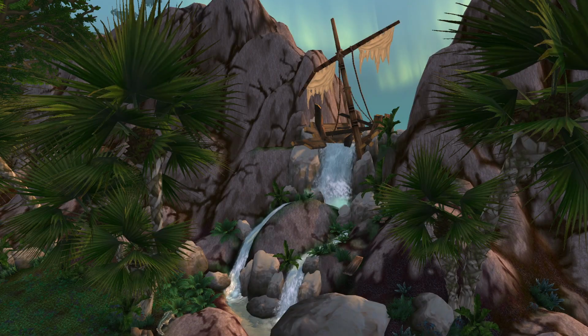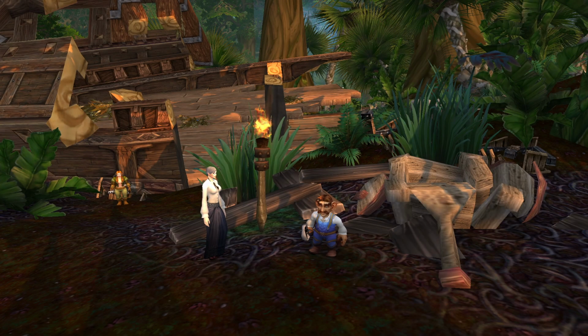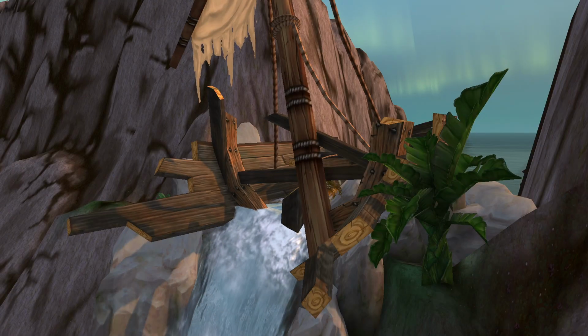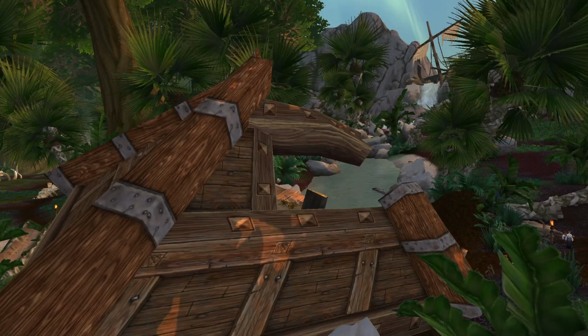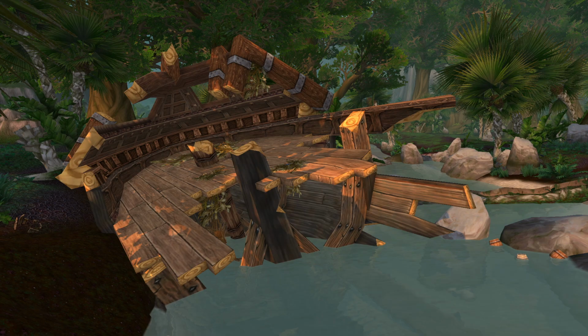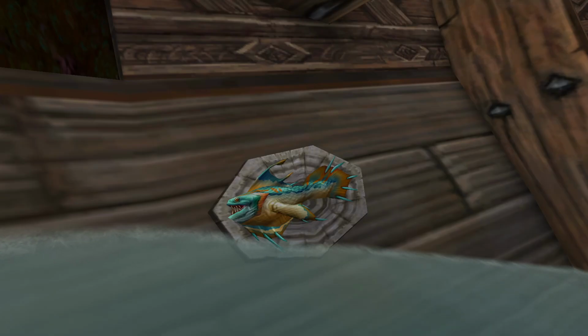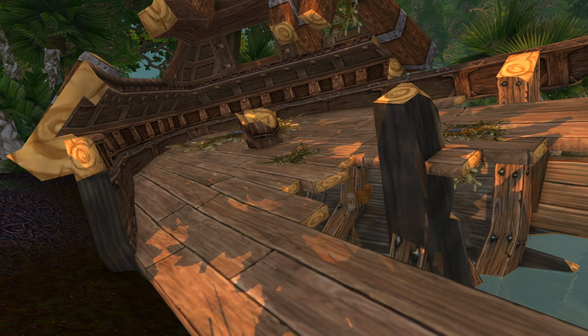Number 3 is the Hemet Nesingwary shipwreck located in the Sholazar Basin, and pretty much this is where the Nesingwary camp is located after his ship crashed through the river's entrance from the North Sea. And I love how you can still see part of the ship is just stuck in that river entrance while the other part is used as their base camp. There's also some ship planks and boards scattered around the river, although I don't know if these are from that ship because these actually look different from the color of the planks on the ship, or maybe they did it and they didn't expect somebody to really analyze the minute details of this shipwreck.